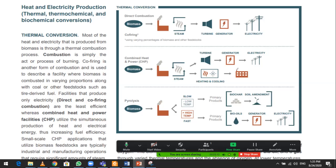And we have the biomass pyrolysis process, and it's a process in the absence of oxygen, using only nitrogen. So in this nitrogen atmosphere, we will get low temperature and high temperature. Okay. So at low temperature, the primary products you will get are biochar and soil amendment. And at high temperature the primary products are biofuel, materials, and electricity. Okay. So heat and electricity production: thermal, thermochemical, and biochemical conversion.